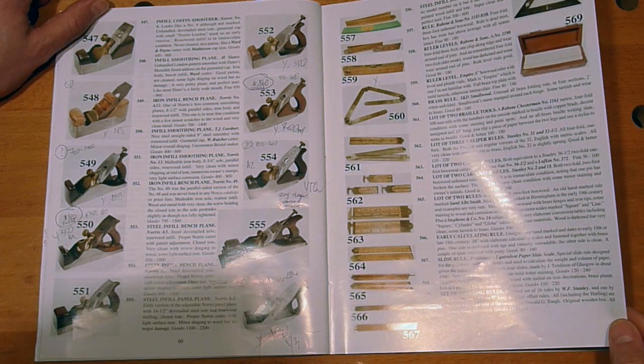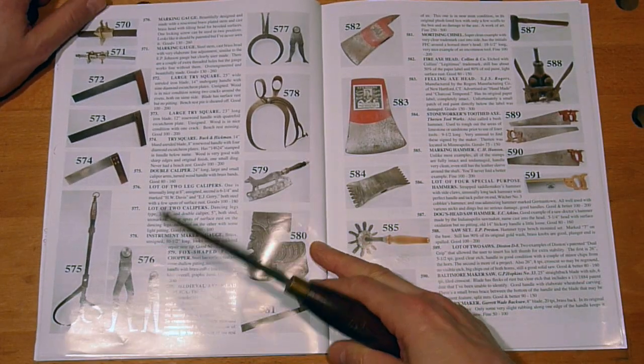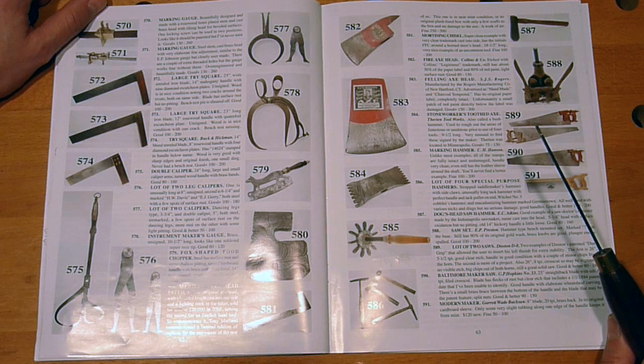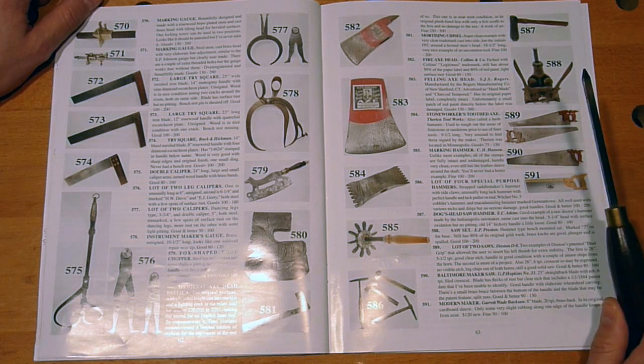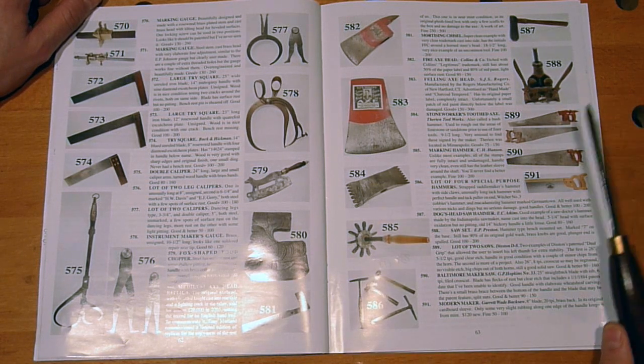and yet there are more measuring tools. I'm going to show you the Norris a little bit later, and the Lazarus that I bought at that auction at the end of this presentation. And some more tools, and I was surprised that those axes were going for a pretty high price, as well as the saws.